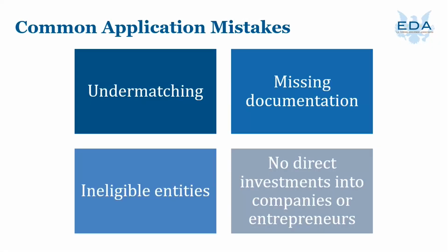A quick highlight of some common application mistakes. The first one is undermatching. As I've said multiple times, we have a one-to-one match requirement. So if you do not meet your one-to-one match requirement, you may be ineligible for the funding because it is required. Second, missing documentation. Again, we have two checklists at the end of the notice of funding opportunity. They're also on the EDA website on the Build to Scale page. Please use these to help make sure you're not forgetting anything that you're required to submit based on your entity type.